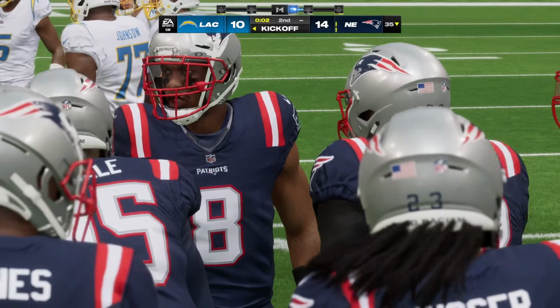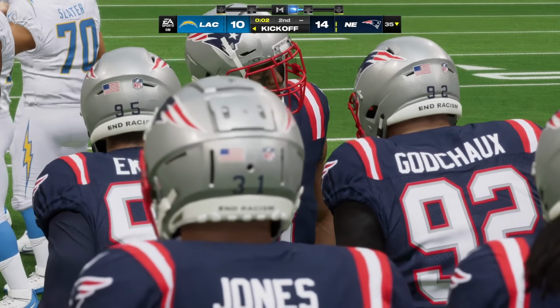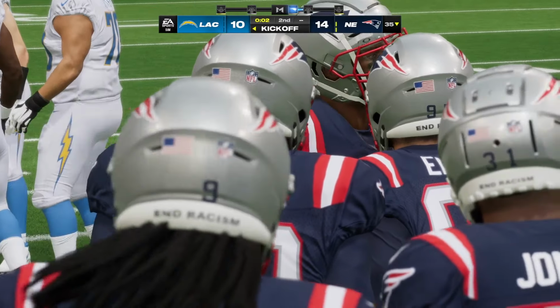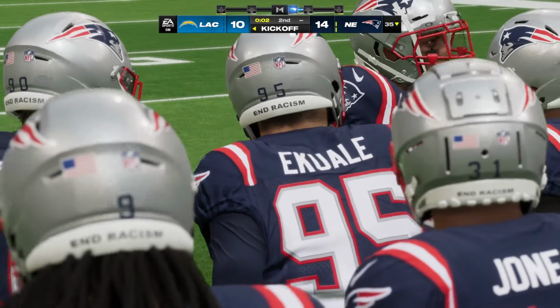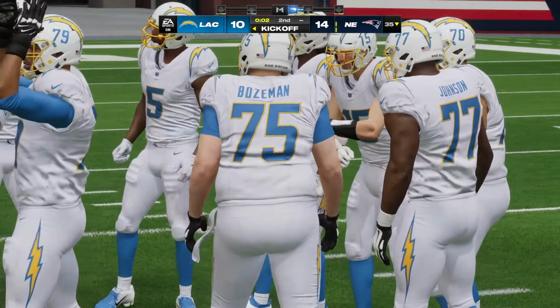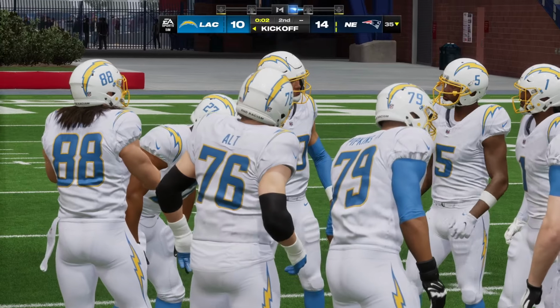And anytime you give the ball up, what's the first thing a coach tells his defense? Don't let them score off of this. You've got to put out the fire. In fact, in 2021, that's what one NFL coach termed his defense, the fireman. Go out there, guys, and don't let them put some points on the board.